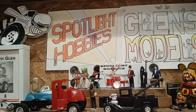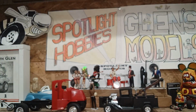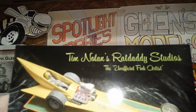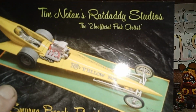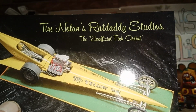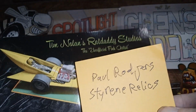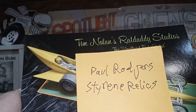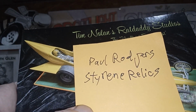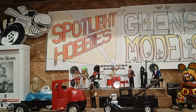Okay, let's see now. Oh, y'all, don't forget Paul Rogers at Styrene Relics, and Tim's daughter, her name is Darlene. Give her some prayers because she's not doing too good, but she's showing the slightest signs of improvement, and that is awesome. Also, Paul. So y'all got two here: Tim Nolan's daughter, Darlene, God, I hope I'm getting that name right, and Paul Rogers at Styrene Relics. All right. Prayers help. They really do. It's good stuff. Take my word for it.